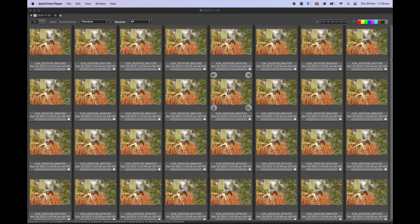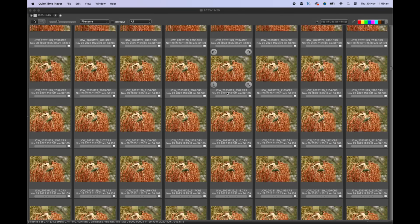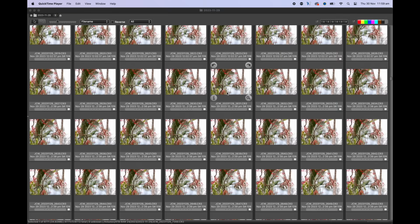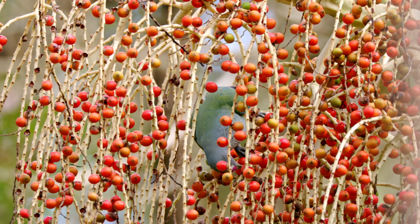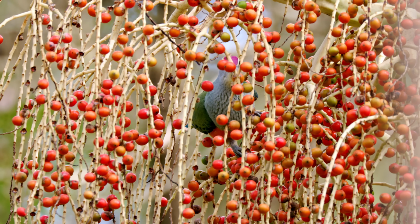Now on that day I took a few thousand images and I haven't managed to go through all of them yet, but I think I got some really nice shots. I'm looking forward to editing them up, but for now I'm already quite happy with what I got, but I think I'll probably go back again as well to see if I can get some more.